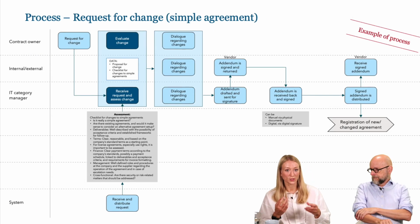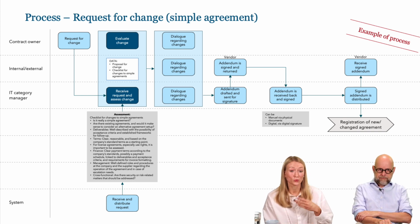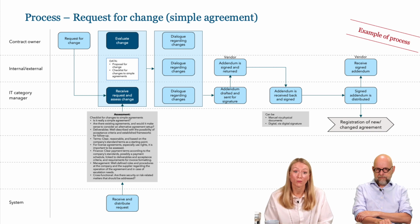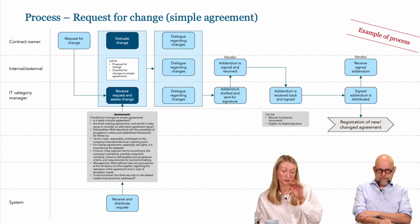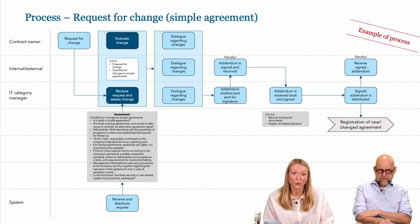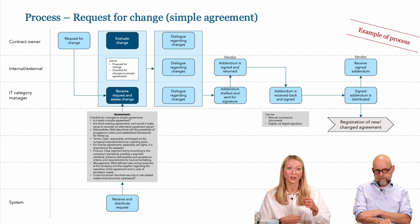So here it was just for visualizing how you can do a process mapping, where this is for a request for a change for a simple agreement, where you can see we have 4 horizontal lines with contract owner, internal, externally, the IT category manager, and the system, and how this request for change is processed.